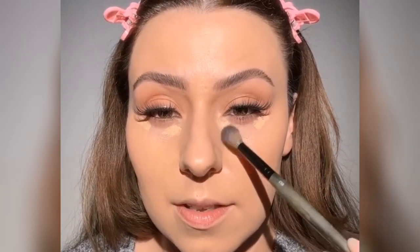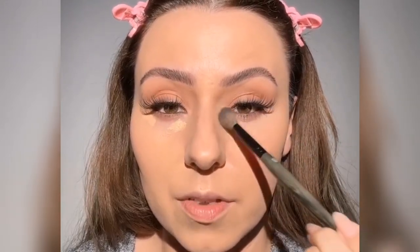And let's just use that same E29. Believe it or not, this is actually one of the most versatile brushes that we have. Just using the side of it. Yeah, I thought that paired nicely with our blur situation. It's pretty. Not a lot of pigment. Which means it's really nice for an everyday concealer.